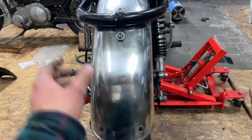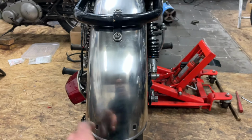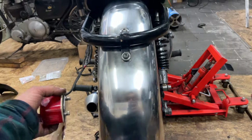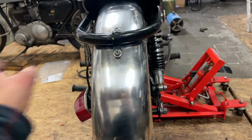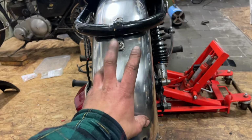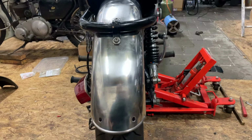So I'm waiting now for the answer of the owner, but I think the best way to go is just to make a plate that goes from here to here. And then this one mounted in there and that's it. And then you can always take this one and put the original mounting on, and that's it. Yeah. So let's wait for the answer.